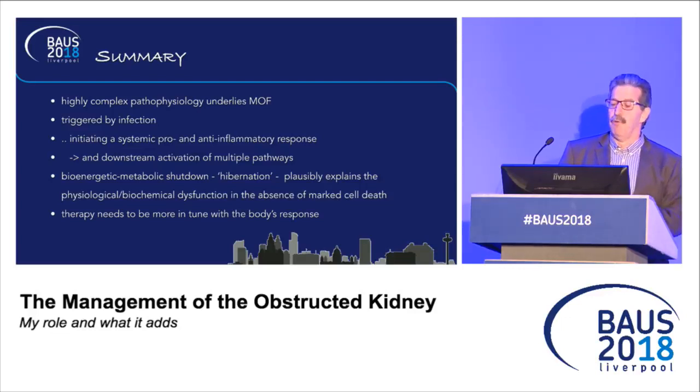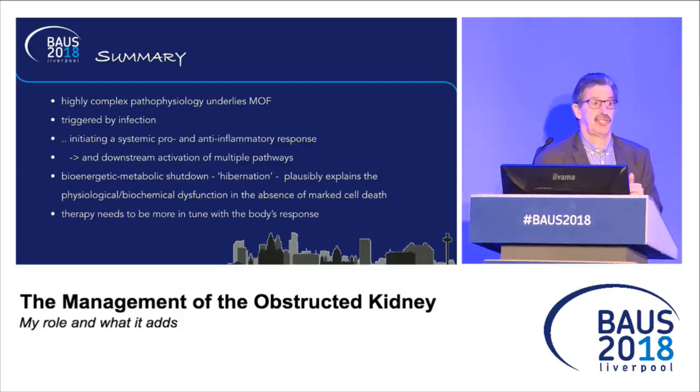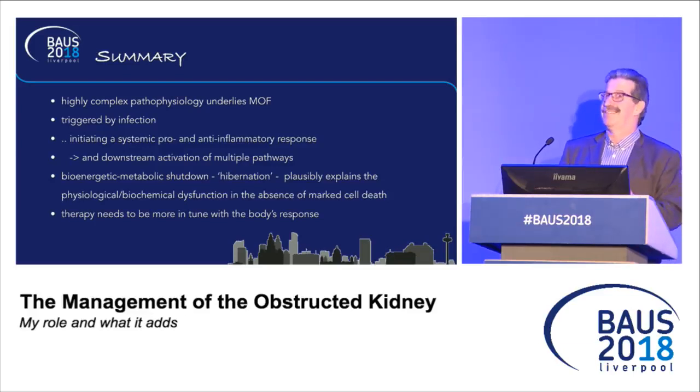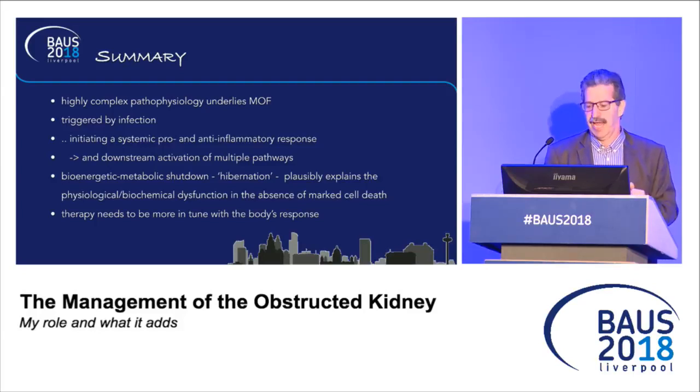Therapy needs to be more in tune with the body's response. I think the triumphs of critical care have been actually in doing less to the patient. And so outcomes have been improving because of our ability to actually do less, ventilate less hard, feed less hard, give less fluid, etc., and less antibiotic. So it's trying to work with the body rather than against it.